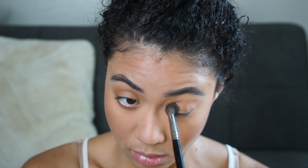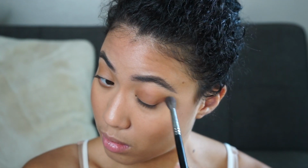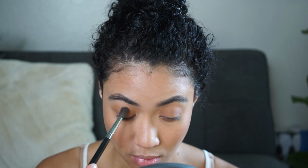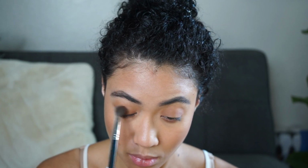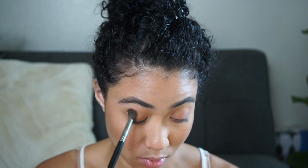And then I'm going to take the blush on the same brush, and I'm going to put that all over my lid. This is just going to bring the look a little bit more together, make it look more cohesive. Like, I am wearing makeup, but not a lot of makeup. And then after that, I'm going to spray my face one more time, just because I honestly love to set my face, because it really does help settle all the makeup into your skin and make it look a lot more natural.